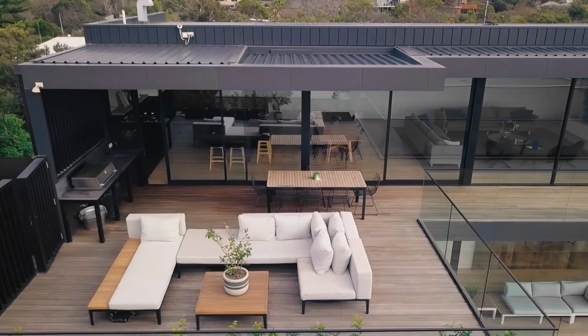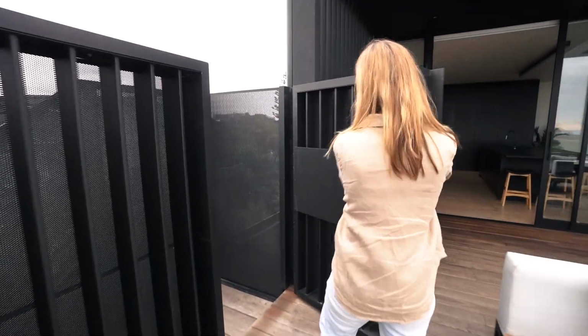The exterior, obviously with all of that black cladding and aluminium, it's not going to deteriorate over time and there's minimal painting or cleaning that needs to be done.